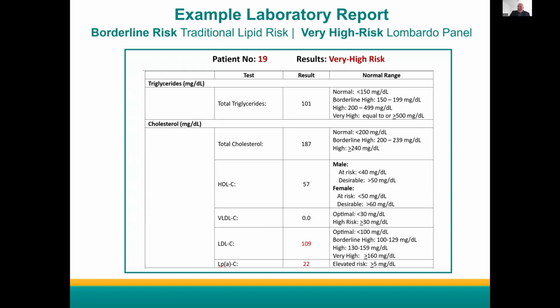This is the next participant we looked at, and these results are very high risk. LDL cholesterol is 109, and that's just in that borderline risk. And most physicians would look at this and say, you know what, your lipids look pretty darn good, but we can just monitor this just to make sure that this doesn't change. But right now, this is no risk. If, however, you look at the LP little a cholesterol, the LPA cholesterol was 22 milligrams per deciliter. That's a very, very high LP little a cholesterol.